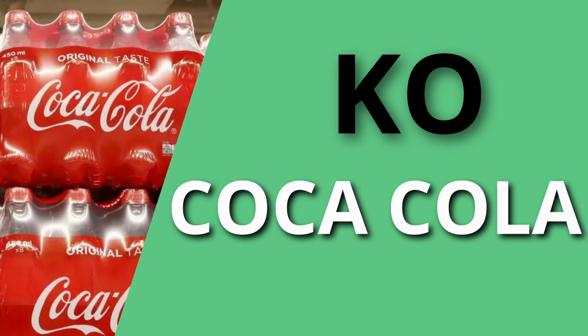So the fourth company on my list is also a company that we all know about. And it is also a company that we've all bought products from before. And that is of course Coca-Cola. You can't really have a dividend portfolio without including Coca-Cola. It just feels like they've been there forever. And it is one of the oldest dividend paying companies.